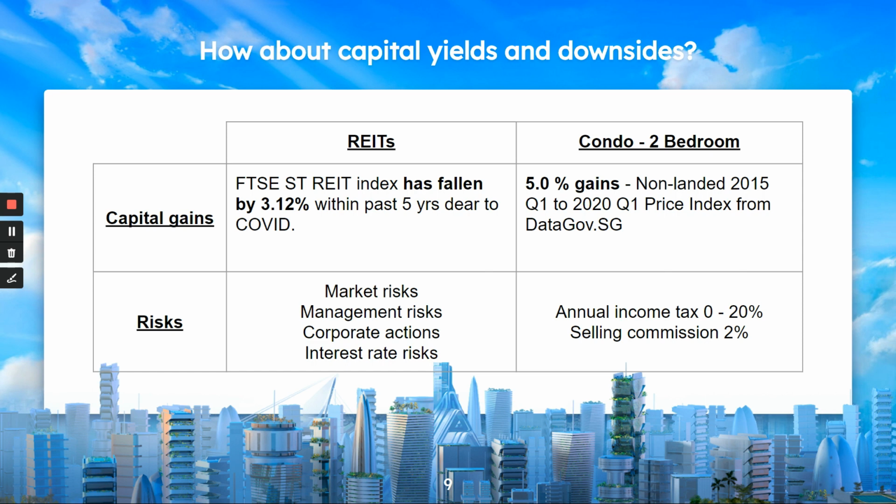And REITs are basically managed by various managers like CapitaLand, Frasers Property, etc., to name a few. So the performance really largely depends on how the management acquires, divests, and manages the properties to give you the income, and also relies on corporate actions, because REITs can generally raise funds from the capital market through rights issuance or preferential offerings, and all these actions often will dilute the shareholders' value.